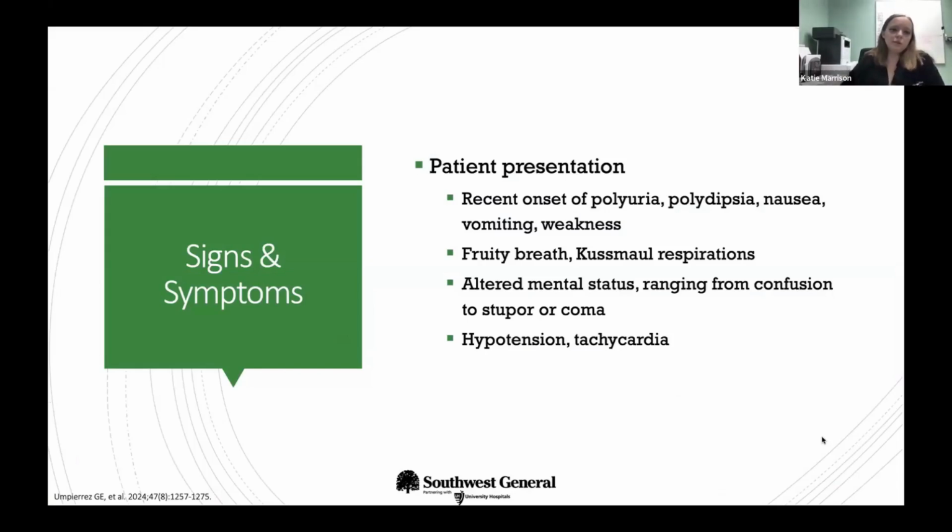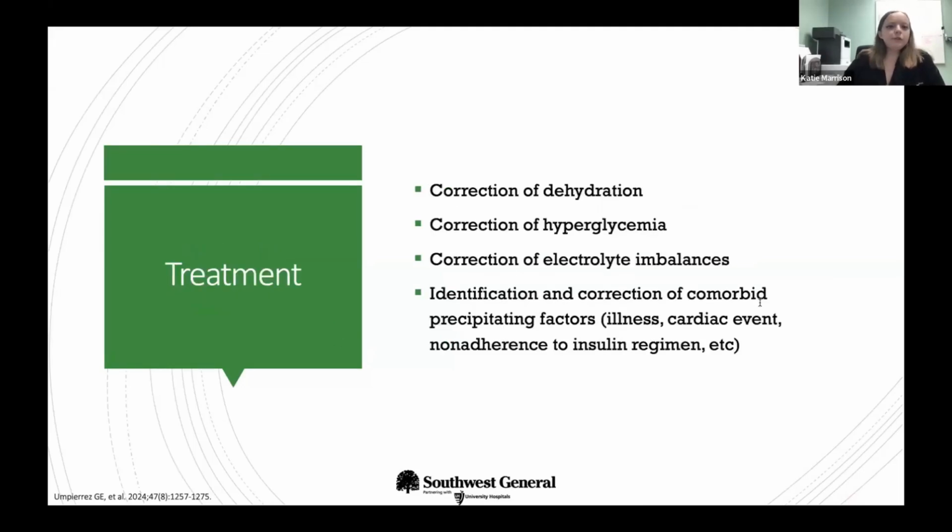So this could be anything from mild confusion to complete stupor or unresponsiveness. You can also see some hypotension, some tachycardia, typically in these patients as well. So the main pillars of our treatment here are to correct the dehydration, correct hyperglycemia, and correct those electrolyte imbalances, as well as addressing whatever that triggering or precipitating factor was. So whether that's an infection, a cardiac event, or whether we need to talk about insulin adherence with our patients.